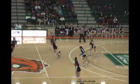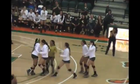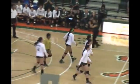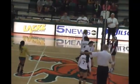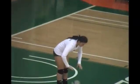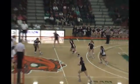Garcia gets that one nicely across. Chargers have this one. Chargers get that ball sent back down on them, and that would be good for a Warrior point. That one was a play of the game. 12-9 game here. That point was a play of the game here. Garcia serves that one over. Nicely done there.